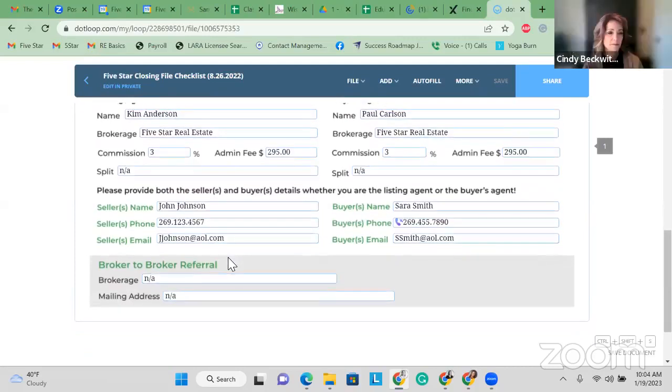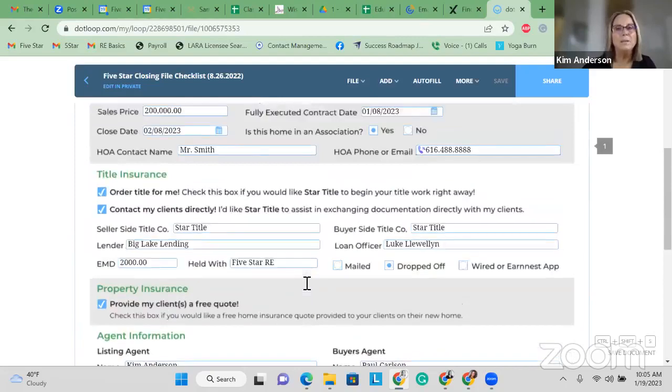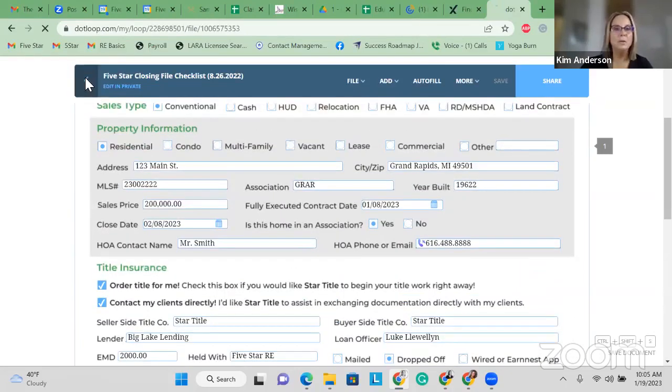Really important here is the broker to broker referral. If you have a referral to another broker, you'll want to fill in their information and provide that referral in your loop, so that when accounting goes to pay out, they know where to send the money and how much, etc. And the commission part is very, very important, because that's how you get paid.